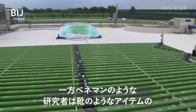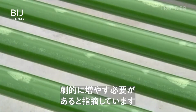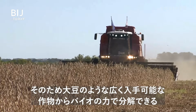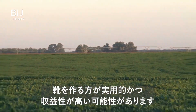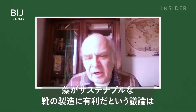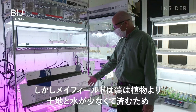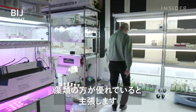But others, like researcher John Benneman, point out that algae farming will have to increase dramatically in order to support mass production of items like shoes. We really need 100 times more to be able to hold our heads up. For that reason, it could be more practical and profitable to make biodegradable shoes out of widely available crops, like soybeans. The argument that algae have a particular and specific competitive advantage is the one that still needs to be developed. But Steve argues that algae is better, because growing it requires less land and water than plants.